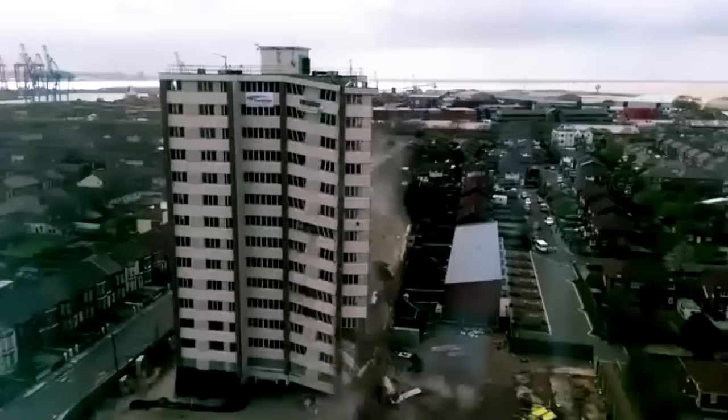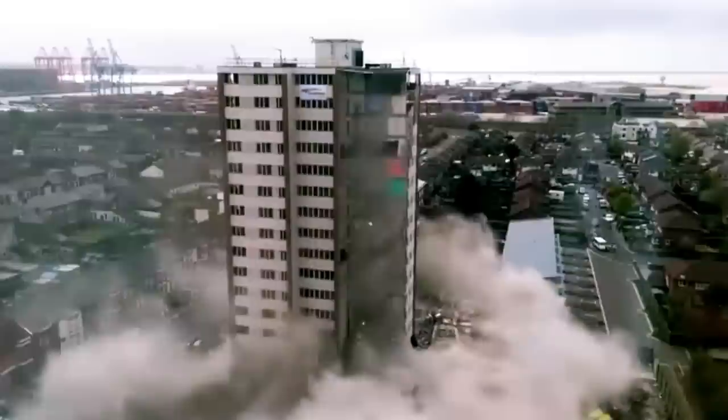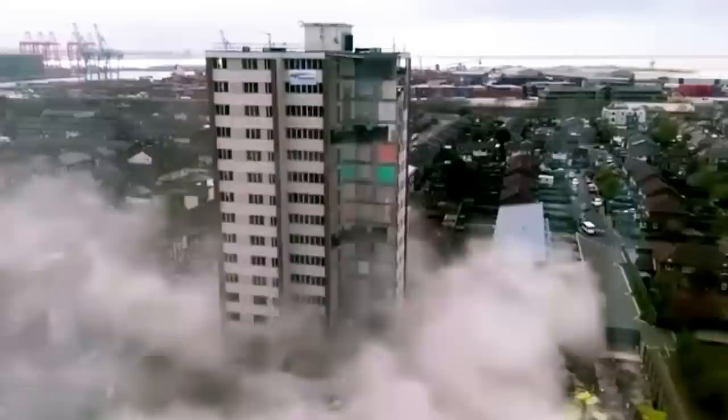Oh, no way! What a disaster! The wire had only managed to pull the corner of the tower down, and now the building was even more unstable.